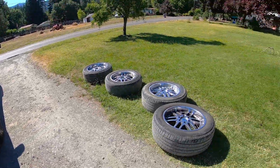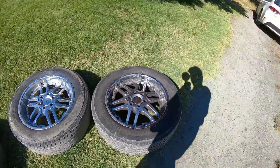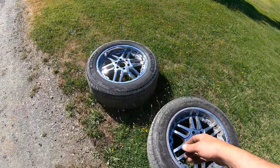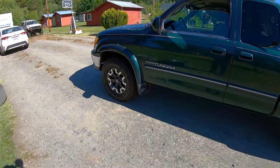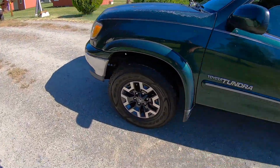Okay, now that we got that all done, I got my four chromies kind of off to the side here. I think what I'm gonna do with these is wind up putting these on Facebook Marketplace for about $100. And hopefully I can get $100 for those. Take $100 off the cost for these wheels, so I'd be into this $500 for the whole set.